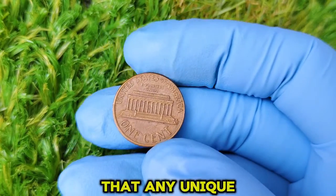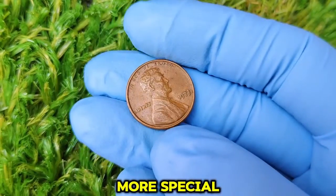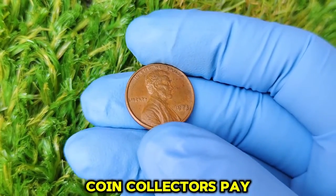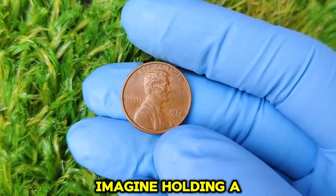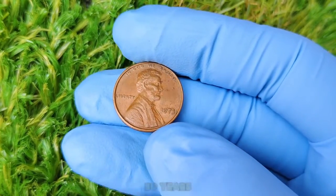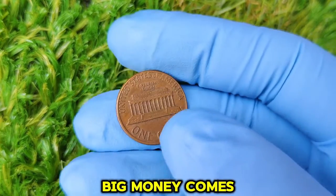Now, add to that any unique error or flaw, and we're talking about something even more special. Coin collectors pay top dollar for these high-quality or error coins. Imagine holding a penny that survived 50 years without so much as a scratch. That's where the big money comes in.